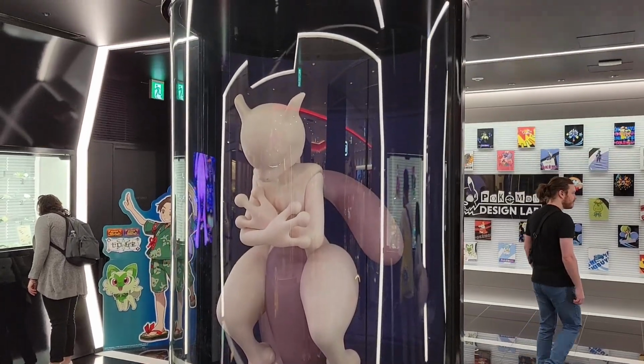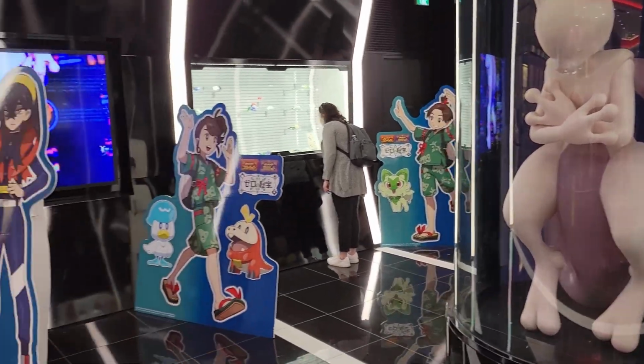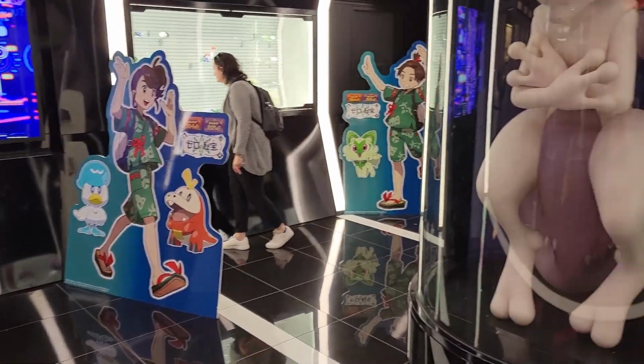This Mewtwo display is amazing and looks fantastic. I was really glad I got a chance to see it while I was there.